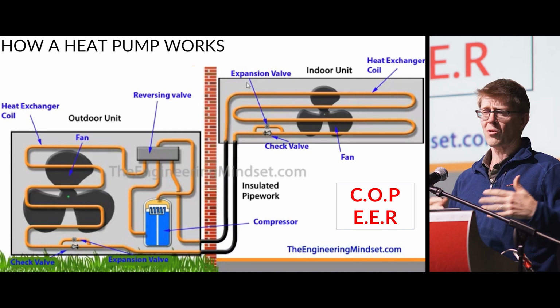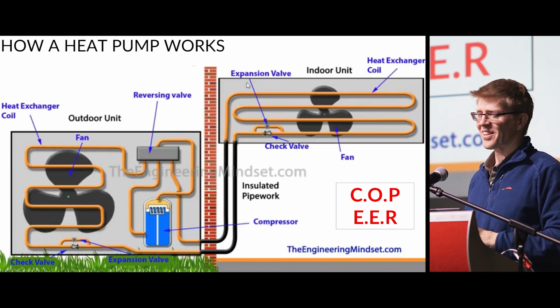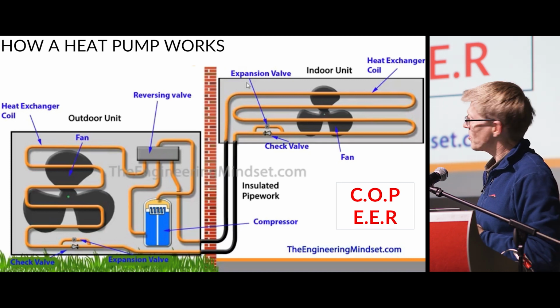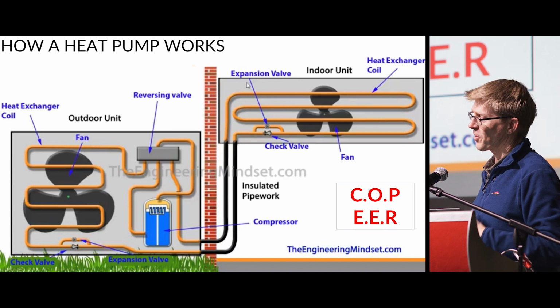So whenever you're looking to put a unit up on the wall, just break out the specifications and turn to the page that talks about the COP. It'll be in a little table and you can see what number it is. The bigger the number, the better. I'd be recommending that you have a COP of at least 3.